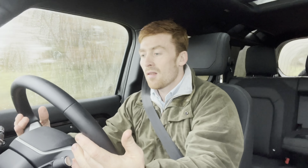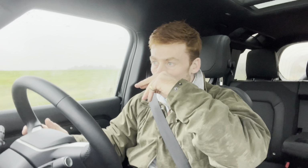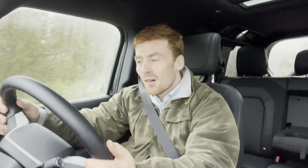There's 20, 30, 40. It's not okay, it's not horrifically slow, but I think it could just be a little bit quicker. It just kind of takes a bit of time to get there, and I like fast cars. That's apart from if you're comparing it to the old Defender, but the old Defender's not supposed to be fast. These are supposed to be, I don't know, just a bit more.